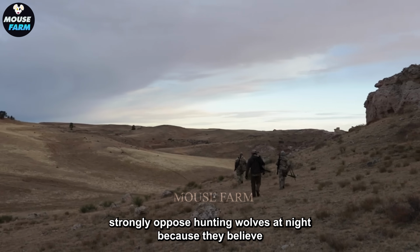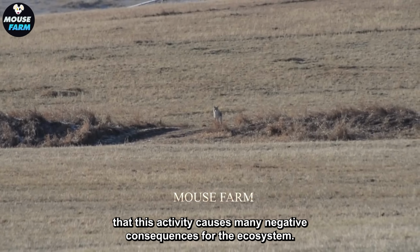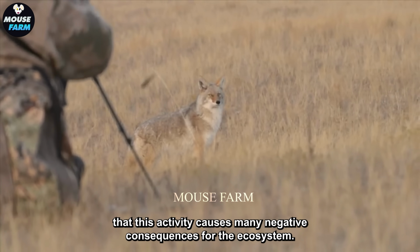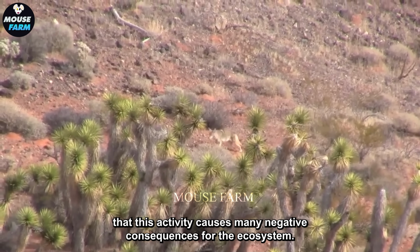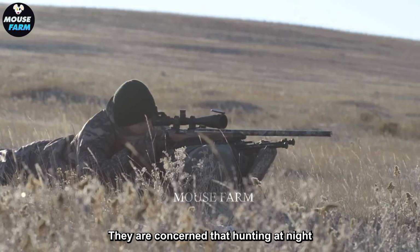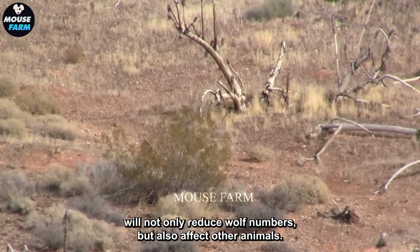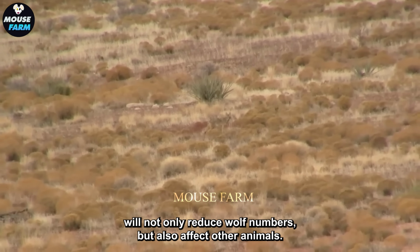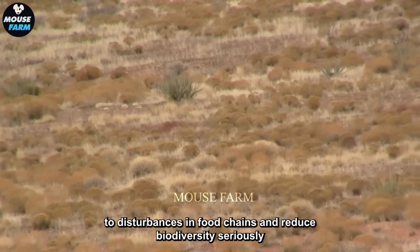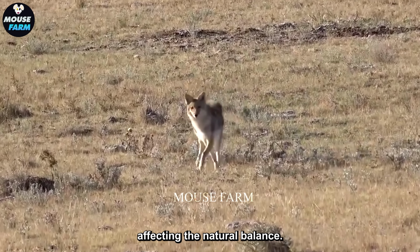Some Americans strongly oppose hunting wolves at night because they believe that this activity causes many negative consequences for the ecosystem. They are concerned that hunting at night will not only reduce wolf numbers but also affect other animals. This can lead to disturbances in food chains and reduce biodiversity, seriously affecting the natural balance.